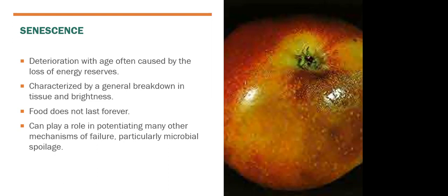So if you leave some lettuce in the refrigerator, first it seems to lose its brightness and then it gets softer. And that's senescence at work. And as it progresses, you have the opportunistic microbial spoilage, maybe something like an Erwinia soft rot that you get down to the bottom of these packages where the leaves start making icky green mush. So that's senescence.